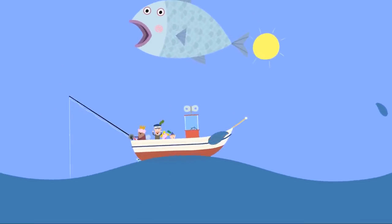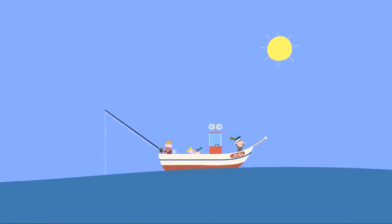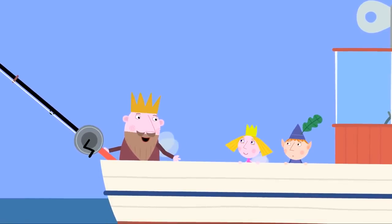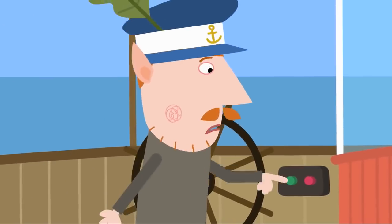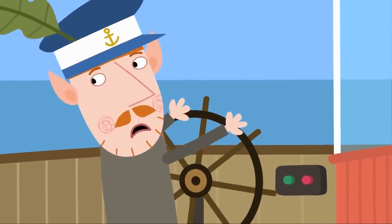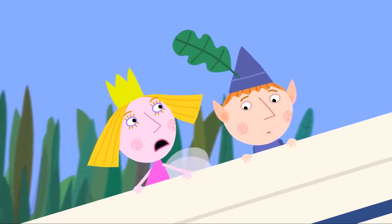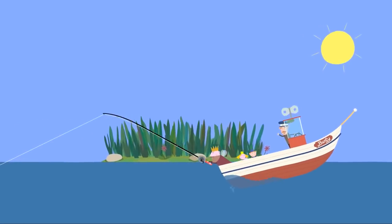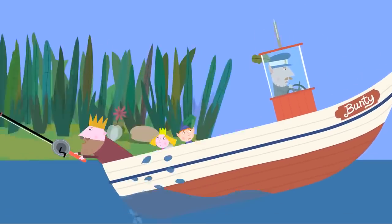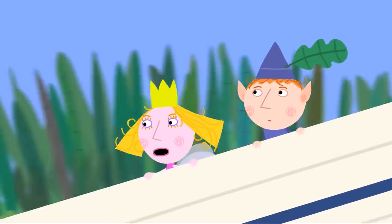Look! It's him! It's Big Bad Barry! What a fish! We'll be eating him for weeks. He's got the cheese! Start the engine! Full sail! We're not going anywhere! Yes, we are. Bad Barry is pulling us backwards. Hang on! We've got him! We've got him! I think he's got us, Daddy.